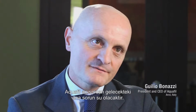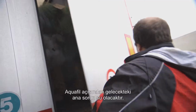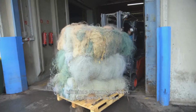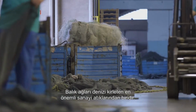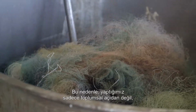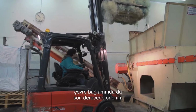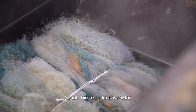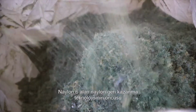According to Aquafil's vision, the main problem of the future is water. To keep the ocean clean is a really important thing that we have to realize. Fishing nets are one of the most important streams of waste that is polluting the sea. So what we are doing is good not only from a social standpoint, but very important also from an environmental point of view. Aquafil have pioneered nylon recycling technology, and that takes nylon 6 from lots of different sources.